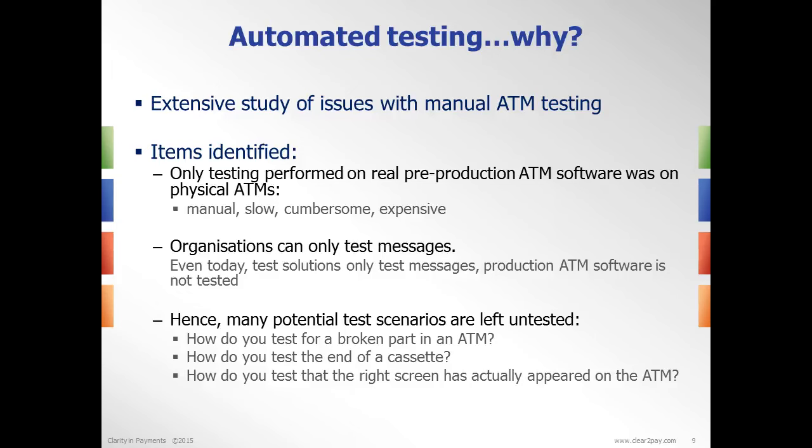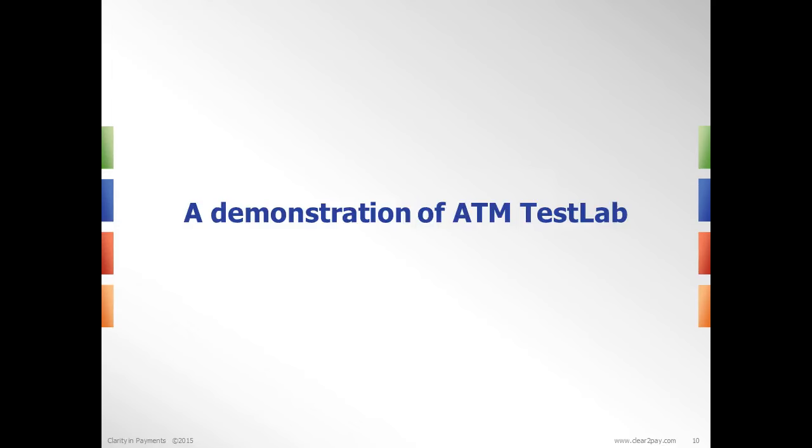Okay, so Clear2Pay looked at a lot of these things, and from that, we identified that there was a need for a new piece of ATM testing software. So that's why Clear2Pay invented ATM Test Lab, which is the solution that we'll see in just a second. So what this does is it simulates the XFS compliant ATM hardware. So XFS is the multi-vendor standard for ATMs.